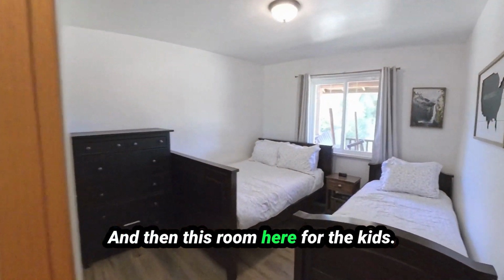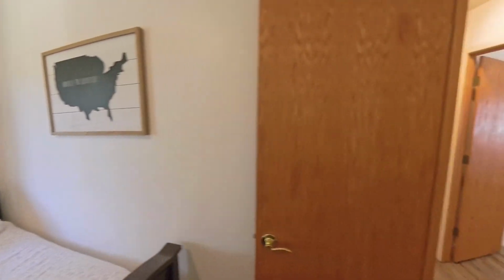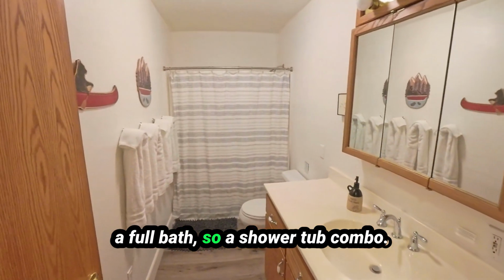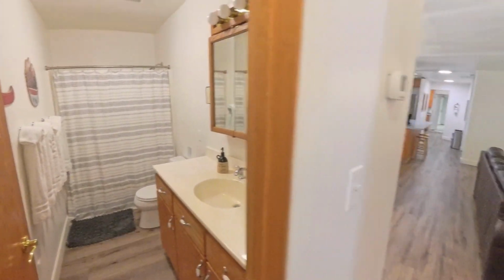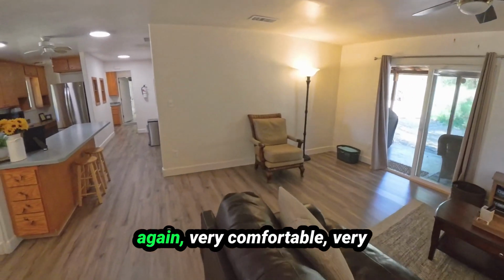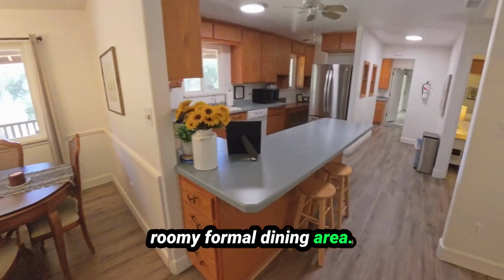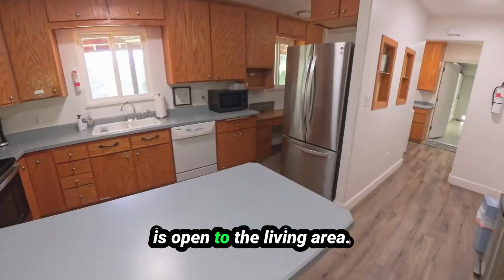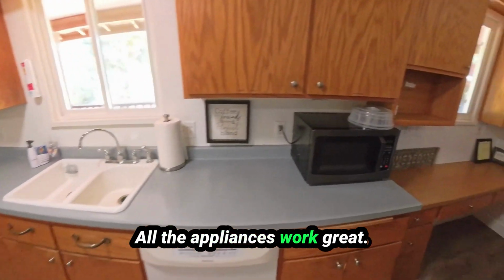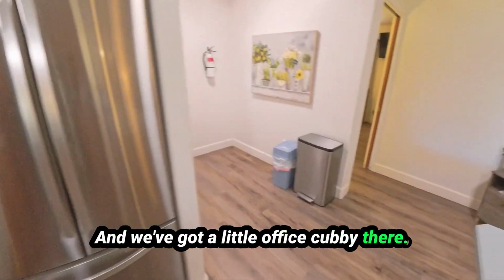And then this room here for the kids. So we've got a double and a twin. We want to make sure that we can support high occupancy. And then a full bath. So shower tub combo, a nice full bathroom. Got this living area, again, very comfortable, very roomy, formal dining area. And then the kitchen, which is open to the living area. So it's got that nice open feel. All the appliances work great. Nice new refrigerator, and we've got a little office cubby there.